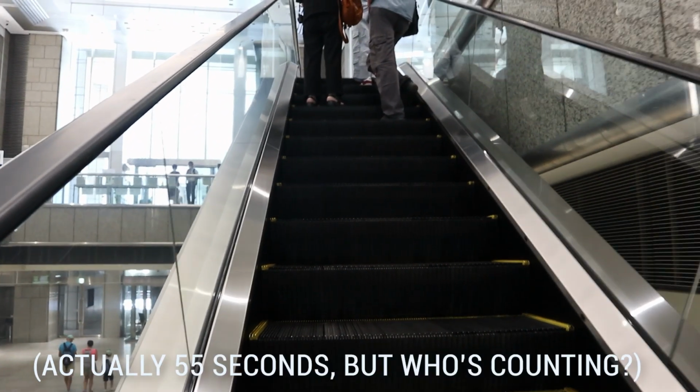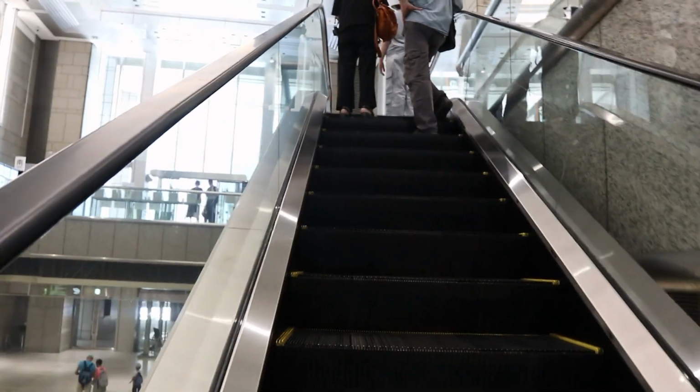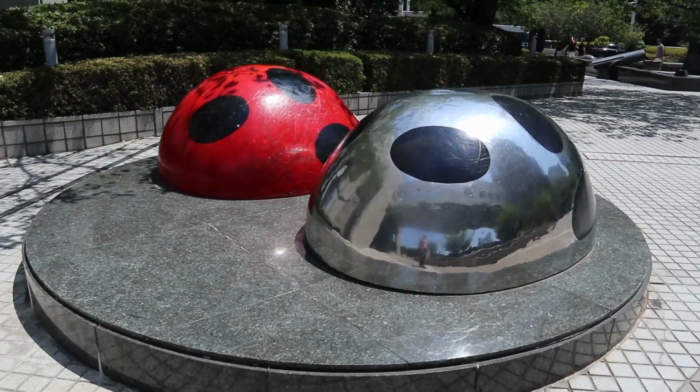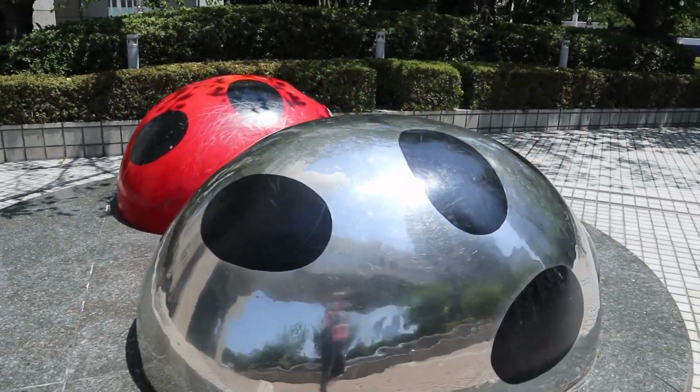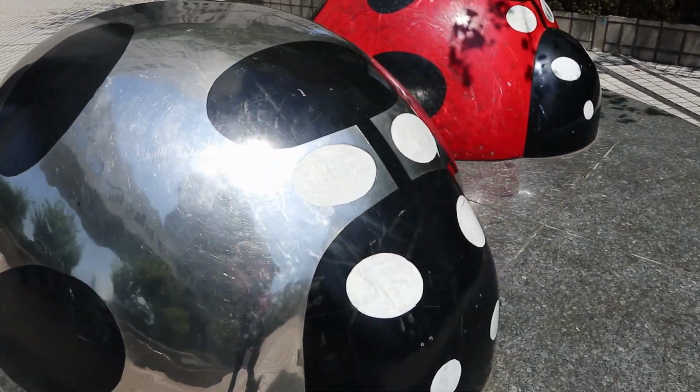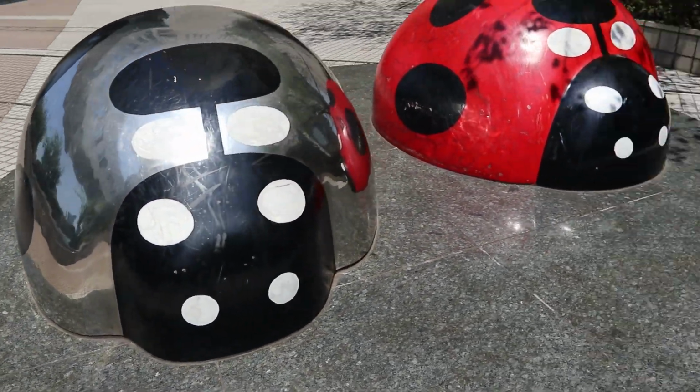45 floors in 8 seconds. Ooh. There's also some art here if you want to check it out. Ladybugs. I was hoping to sit down, but like the ladybugs, the bench is about 100 billion degrees. I just paid the price for that. Oh god. Yeah, definitely worth it.